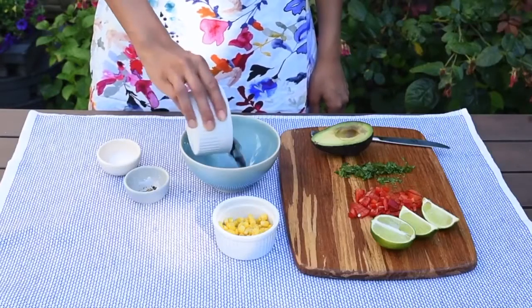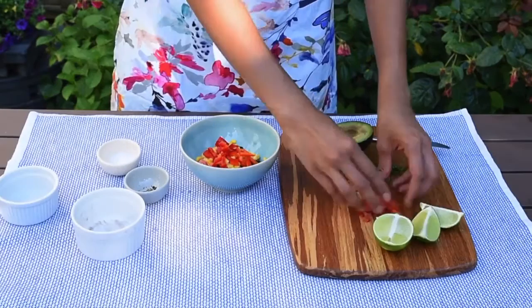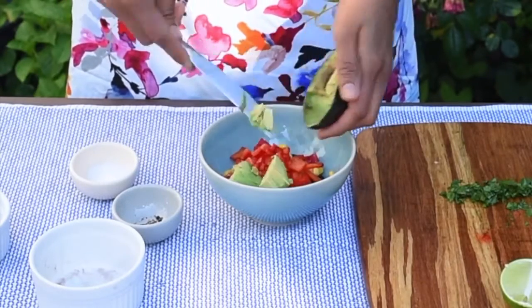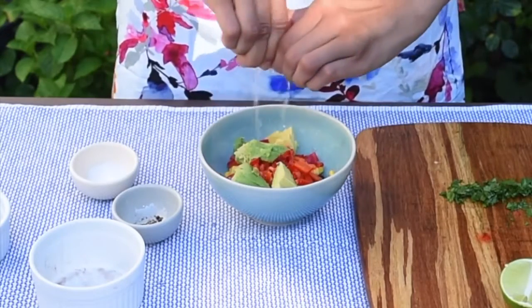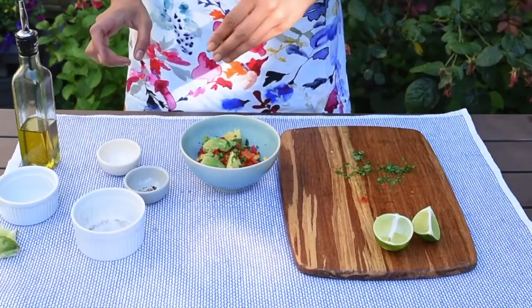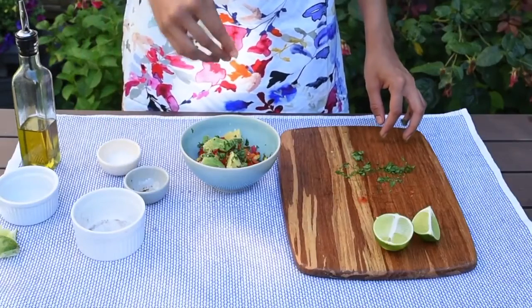Then we'll add in a half cup of canned black beans, 1/3 of a cup of canned corn, and to that we'll add the diced red bell pepper. We'll also add a half avocado that's been diced. You can use more or less avocado depending on your nutritional needs. We'll add the juice of half of a lime and some extra virgin olive oil to hold everything together. We'll finish it with the cilantro as well as some freshly cracked black pepper and some sea salt.